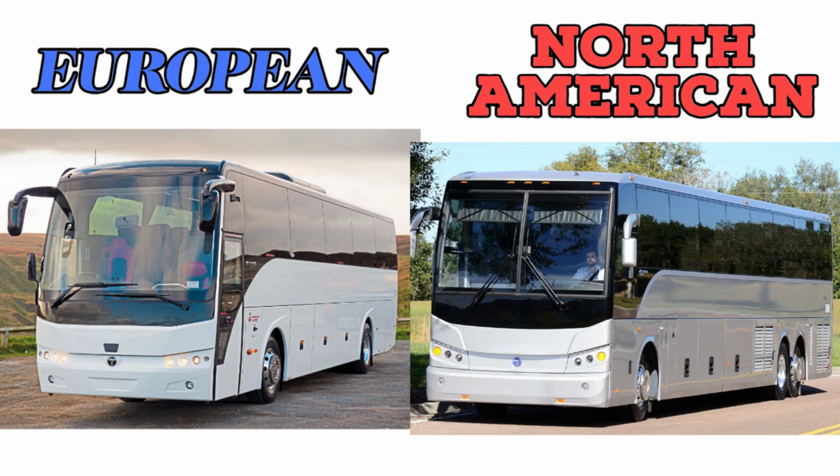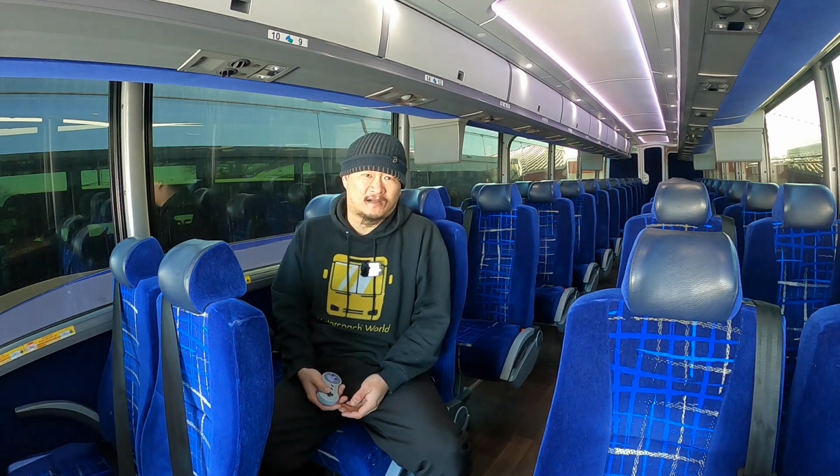Of course, it has dual front windshields and not as much of a front overhang in comparison to the TEMSA Safari. Also, it's pretty obvious that the North American TS45 has a tag axle and seems to be longer than this TEMSA Safari. So, okay, the difference is pretty apparent.